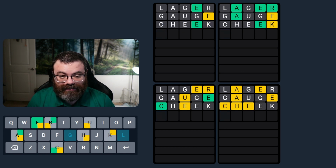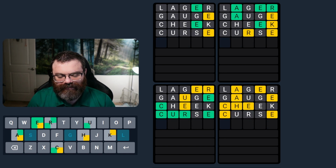Oh, apparently very bad. All right, well, we got a C on the bottom two words. So bottom left word also has an R and a U. So is it like C, R? Oh, where's the U go? So maybe C, oh, it could be curse. Oh no, I didn't think about curve. What else? I think it's just curve.